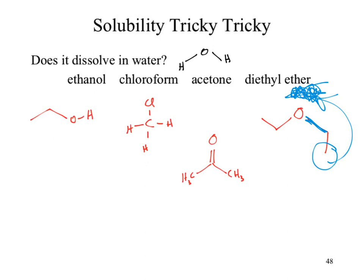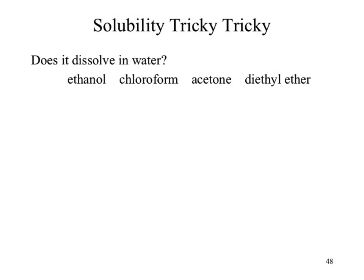Where I could push you on is I could say diethyl ether. Let's just clean all that out. Diethyl ether does not dissolve in water. Like, well, you just told me that. Yes, I did. But now I'm writing it in a question. Diethyl ether does not dissolve in water, but tetrahydrofuran does. What was tetrahydrofuran? That's me being a jerk again. I apologize.